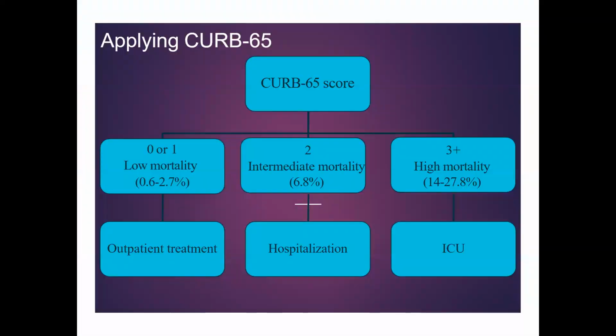And so CURB-65 is used very frequently because you don't really need any labs. The only lab you would need is a BUN, but you can make up your mind of where to send them without the BUN. I really like this slide, to see the mortality if you place them in the wrong area. Like if somebody who should be in the ICU, if they come to the floor, it's really high mortality. So I think this is a really good tool to continue to use. And if it's low numbers, then you could treat them as outpatient.